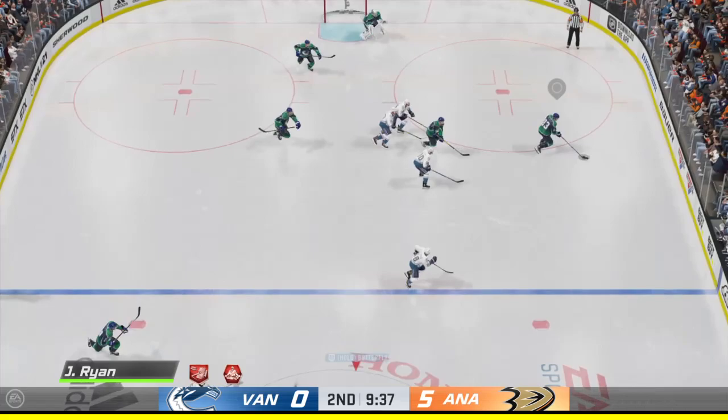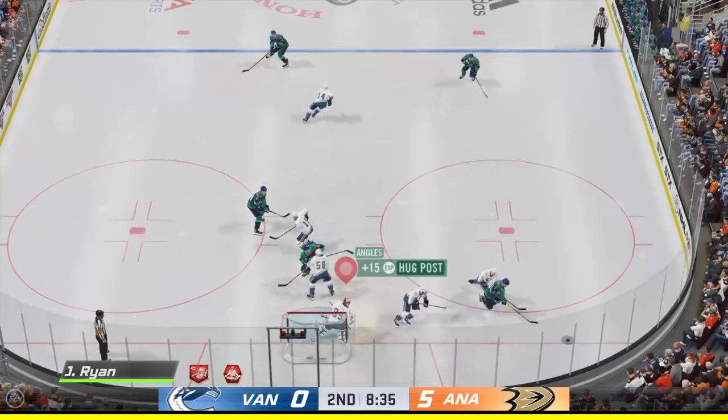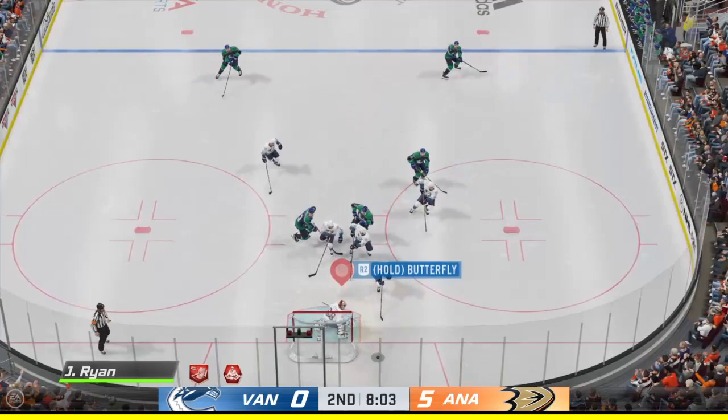Vancouver's in transition. Come on, let's get the Quack Attack going, baby. Right to the middle. A chance. Stop on the play. Now, by being in the right position, James, he gets so tight to the shooter, there's nowhere for the puck to go.